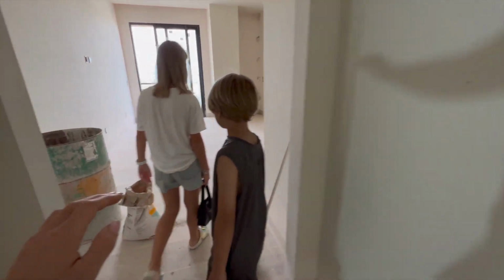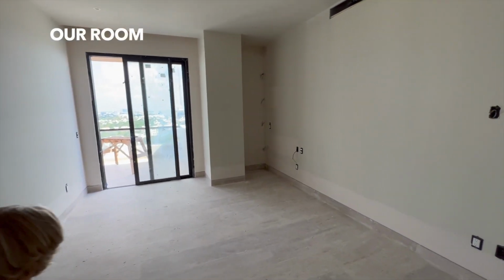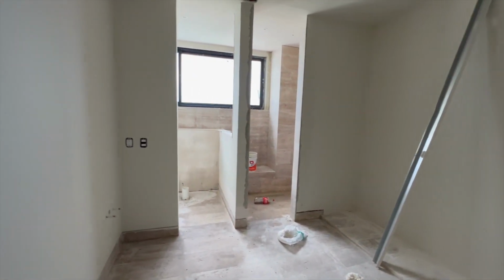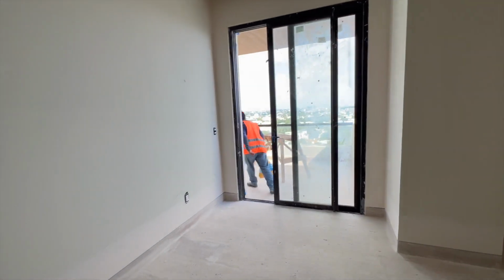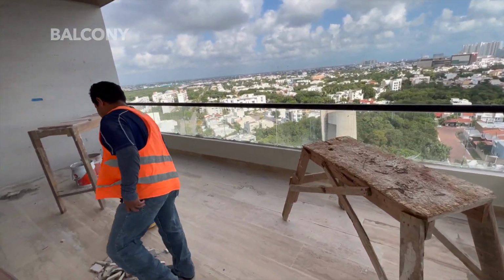Then let me show our room, please. So this is where my husband and I are gonna live. Is our bathroom. Let's go to see outside. Terrace. Huge balcony. Huge. Look at this.